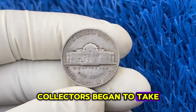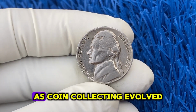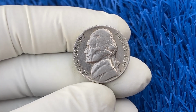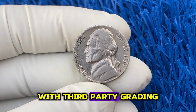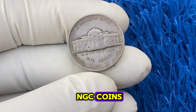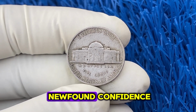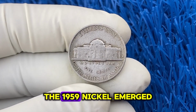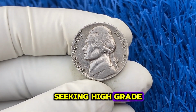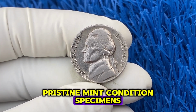Collectors began to take greater interest in Jefferson nickels in the latter part of the 20th century, as coin collecting evolved from a hobby into a serious investment strategy. With third-party grading services like PCGS and NGC, coins began to be encapsulated, certified, and traded with newfound confidence. The 1959 nickel emerged as a key date for collectors seeking high-grade full-step examples and pristine mint-condition specimens.